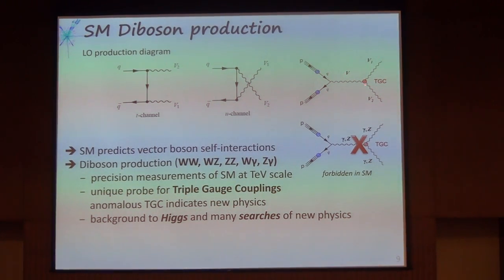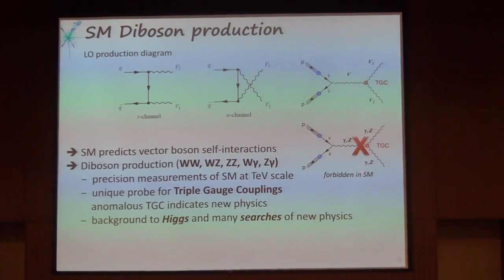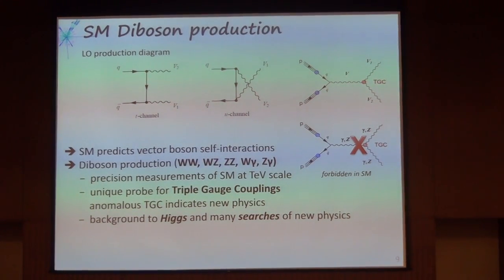Up to today, of course, in LEP2, we could do the W pair. Now, it's the time we can do, at the TeV level, vector boson pair production for WZ measurement up here. And this is only allowed in the standard model for charged particles, and for neutral particles it is not allowed. And we want to know if there's any deviation. If the deviation exists, then it really is a scientific issue for new physics.